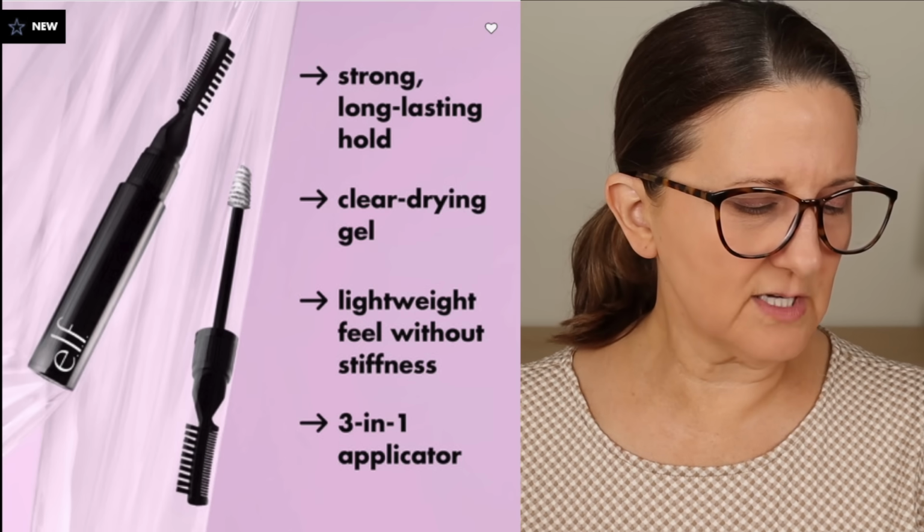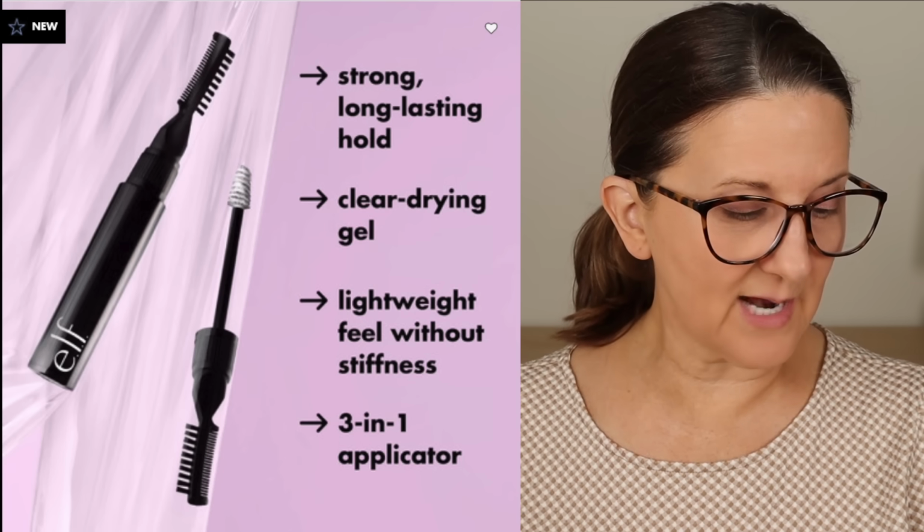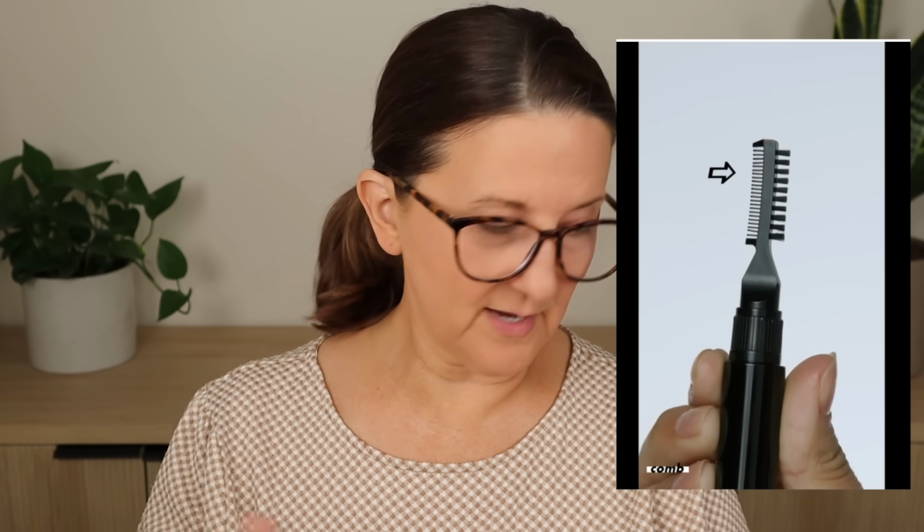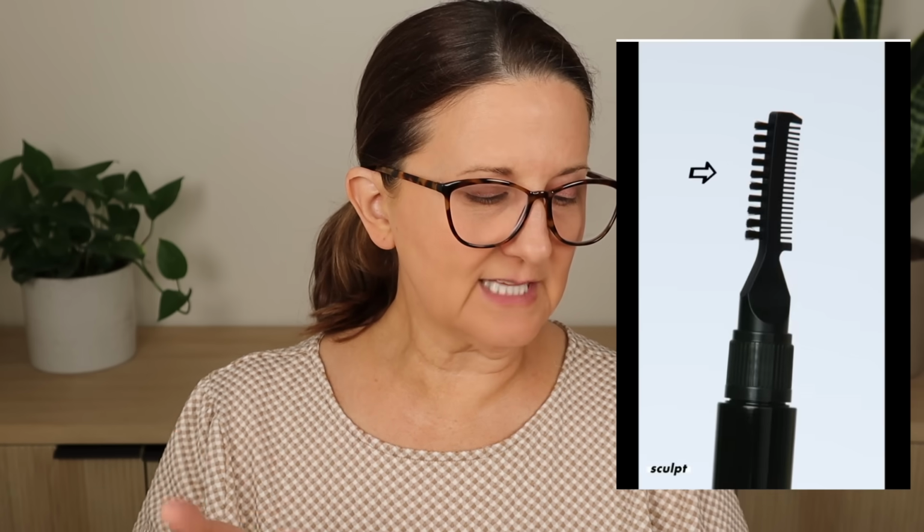On the e.l.f. website, it says, a clear drying brow gel with the strongest hold yet perfect for creating the look of laminated brows. It's a lightweight feel without stiffness. Use the precision spoolie, apply a small amount of gel onto clean, dry brows. Brush your hairs back and forth to fully cover with the product. Shape the brows with the comb end, then gently press up and out into the brows with the brush to set the hairs in place for the laminated look. Use a brow pencil to fill in sparse areas as needed. So in other words, they want you to use this gel first and then go in with coloring in your brows.